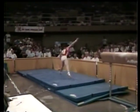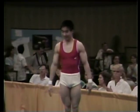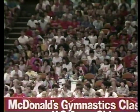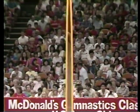The second vault is a one-arm double side flip, which is kind of a neat vault. We don't see that very often. It's a very original vault. Should get a pretty good score on it. Young received a 9.55 for the first vault. Will be average to that second vault.